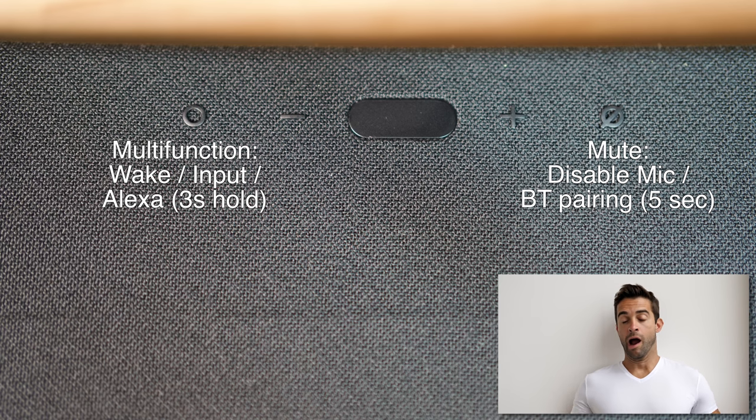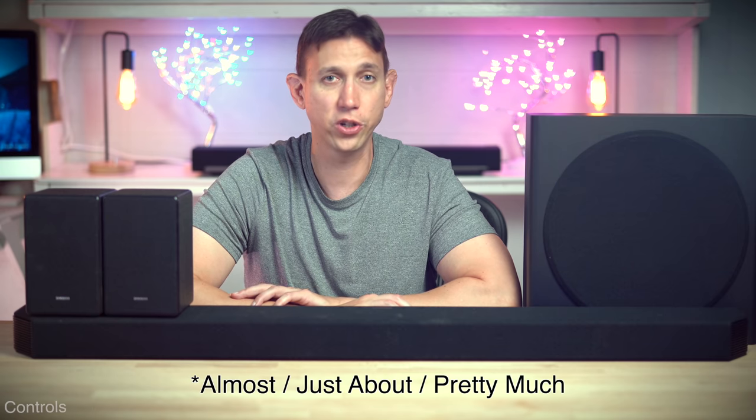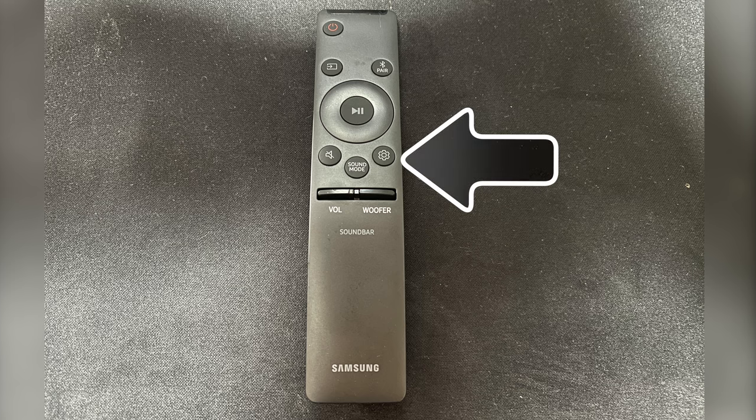Controls, it's three-pronged: bar, remote, and app. You can't do much on the bar other than control volume, disable the mic, toggle sources, go into pairing mode. On the other hand, you can control everything with the remote, which shares the same design language as other Samsung remotes. You have a fair amount in terms of immediate access, but for the really nerdy settings, you got to go digging. The app is fine, but my big gripe is the amount of time it takes to get into the soundbar settings. Like, wake up already.